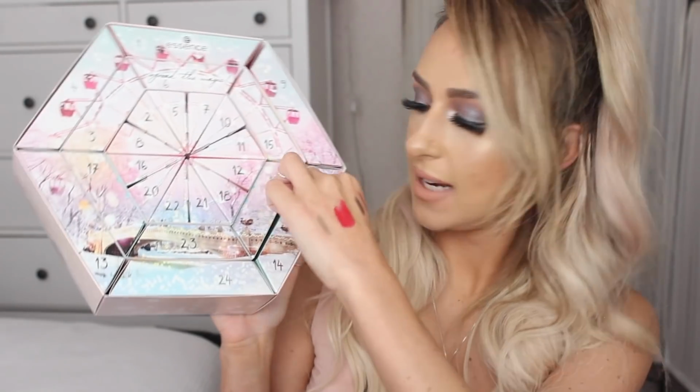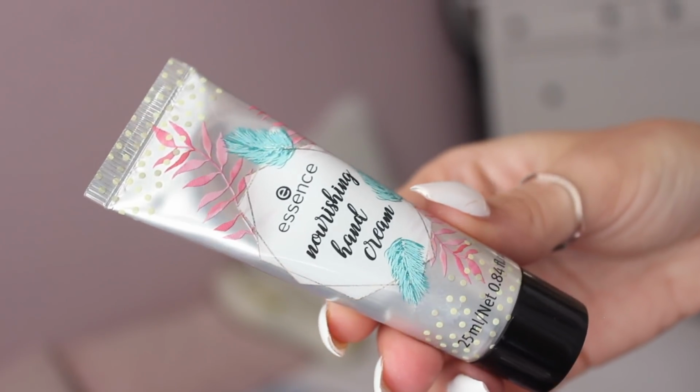Over here for number 14. And it says, take care of you, love. Oh, what's this? Ooh, nourishing hand cream. That's nice. Now that's something different. I like that. It has a slight fragrance. It's not overpowering, but I love a good hand cream, especially in the winter. And that's quite cute and small and I could fit that in my handbag. Very happy with that. So we've got number 15 now and it says, relax, baby.